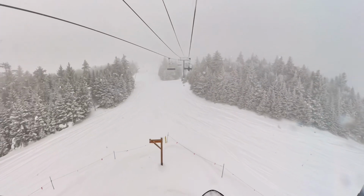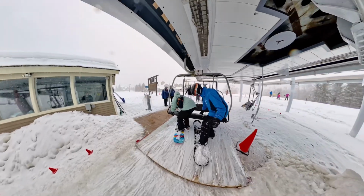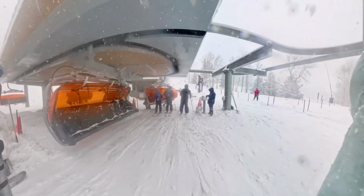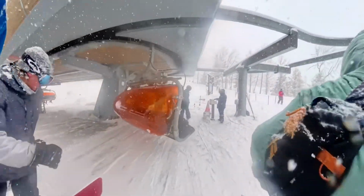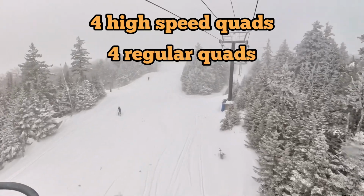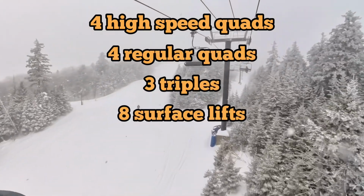Next, let's look at how this ski resort is laid out. Okemo has 21 total lifts across its slopes, which is crazy. 1 high-speed 6-seater with an optional bubble to protect you from the weather, 4 high-speed quads, 4 regular quads, 3 triples, and 8 surface lifts.